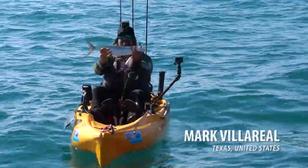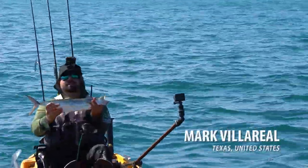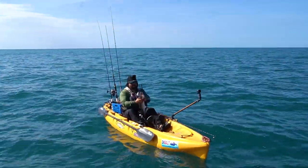Nice, a little Sierra mackerel. If you catch one of those later when you don't have bait, that's good bait too. But they're delicious, that's sashimi.